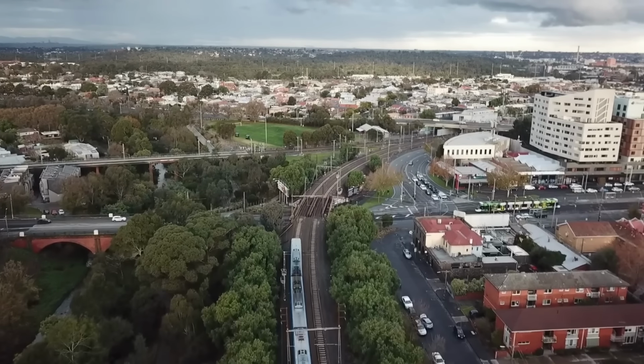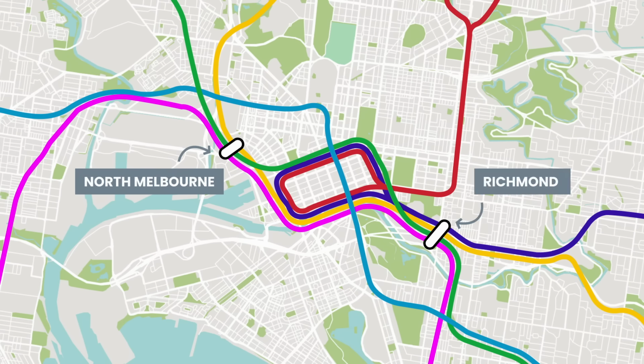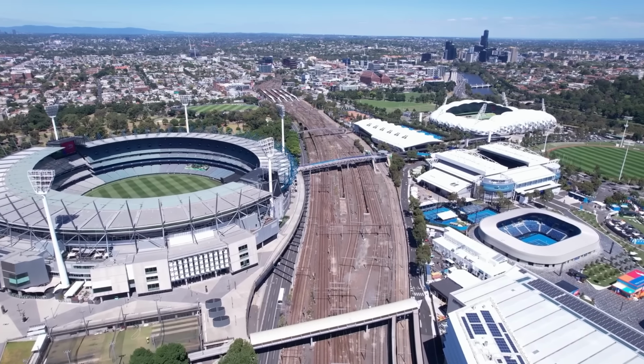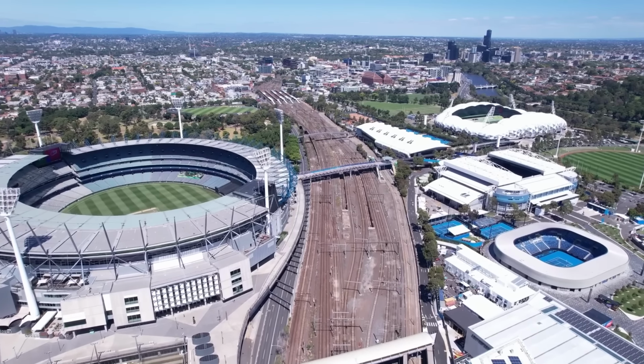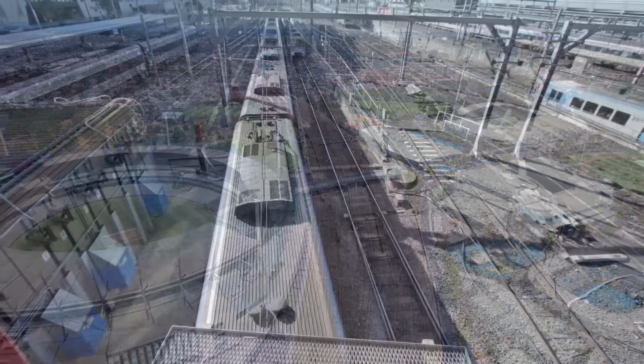These new requirements for passengers to interchange will however put a lot more pressure on North Melbourne and Richmond stations, and work will probably be needed to ensure they have sufficient capacity and that their interchanges are actually convenient. But is there any plan to actually get this work started? Well, there are no defined dates at the moment.